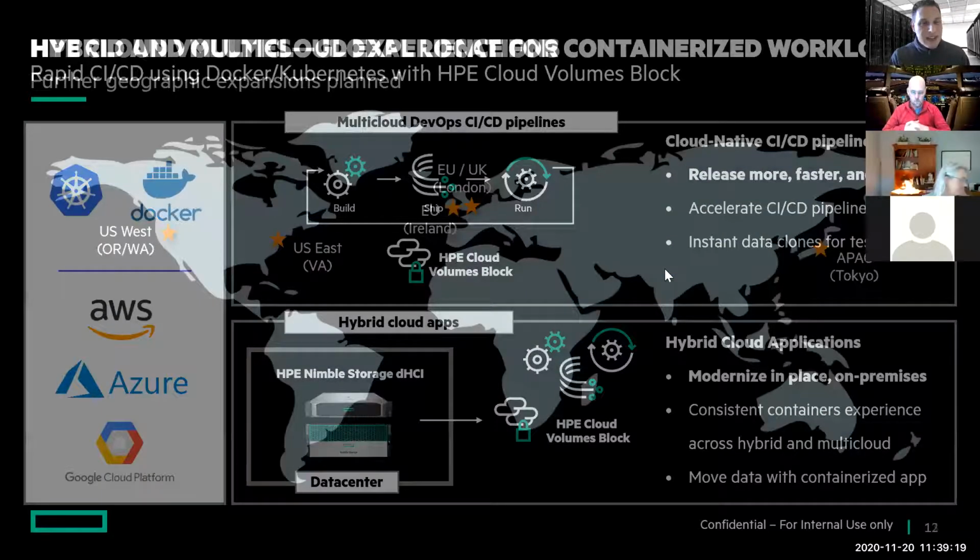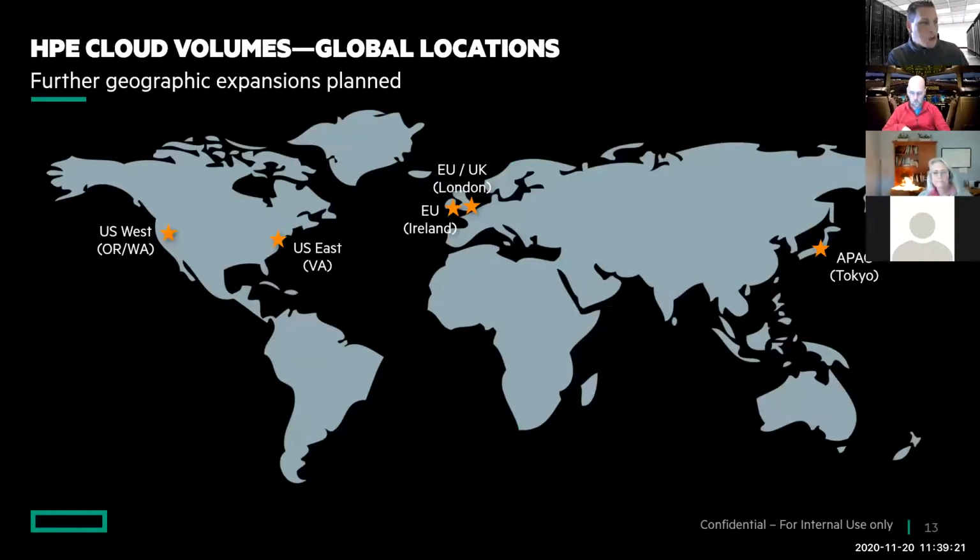Another question sometimes I get is, well, that's great, but if we're in the cloud, where are you located? Right now, there's HPE Cloud Volumes in the East and West in the US, in Europe, and also in Japan, in the APAC area. This is going to continue to expand as demand increases. But this is where we're located right now and where we have direct connects into the cloud service providers.